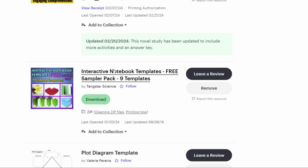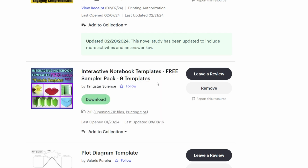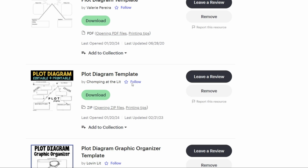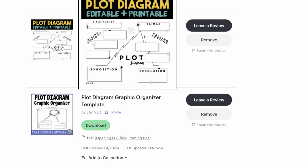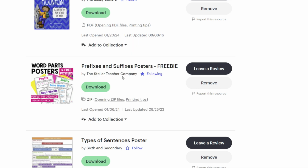Another free one here. A lot of times we see all these people doing these interactive notebooks and all this kind of stuff. Well, here was just a few little sample packs. I downloaded this to see how we liked it, if it was something that we were using for very long before I put a lot of money into it. Plot diagrams. Again, all of these things I downloaded, these were all free. And that just gave us a good way to try these different organizers for doing a plot diagram. Down here, this is where I showed you earlier where we downloaded the prefix, base words, suffix, root words, all those sort of things. That was from the Stellar Teacher Company, and this was a freebie.